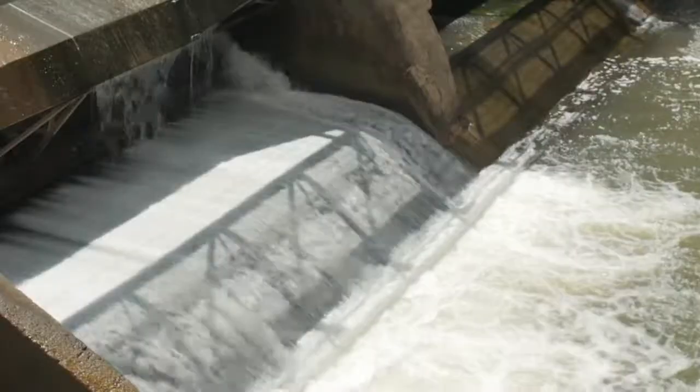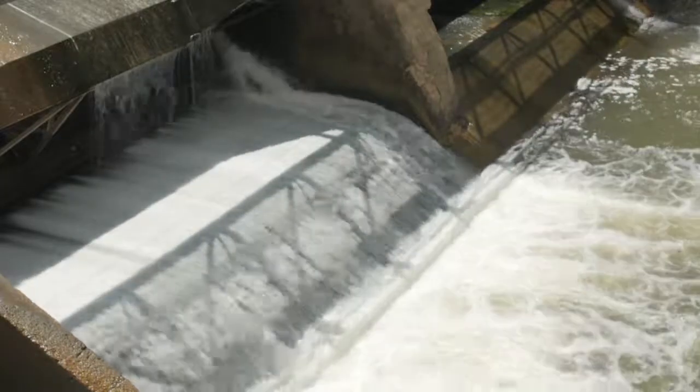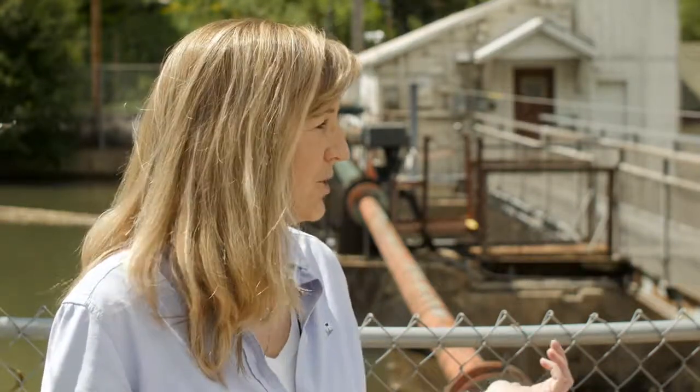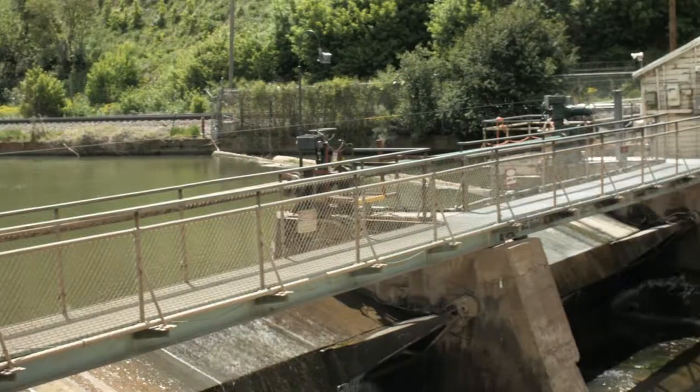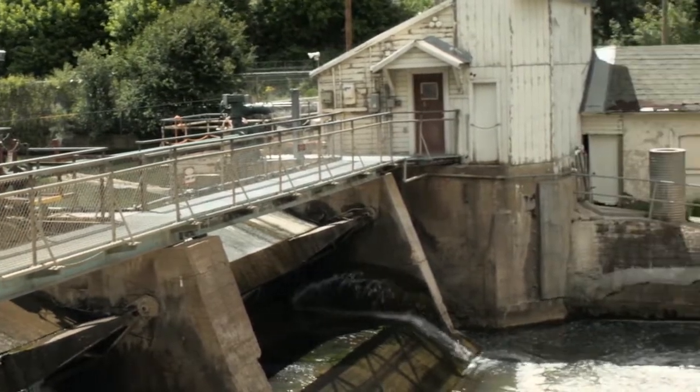wherever we can. Our partnership is something that's important, because having a lot of folks that have a similar interest in improving not only the river, but the species that live in the river is something that's important to PacifiCorp, that we're a part of, and that we believe is working really well.